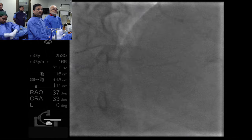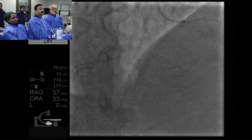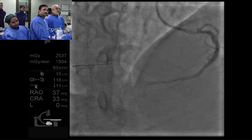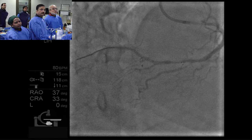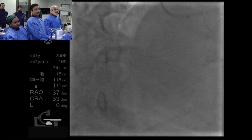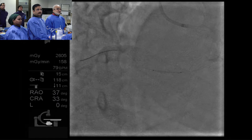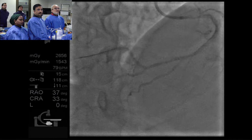Back, a little back, yes. Let us inject and see, just before the bifurcation. In the middle of the bifurcation, a little back. We have to pull it back. The only issue with this stent is the visibility part, but it tracks anywhere and everywhere.